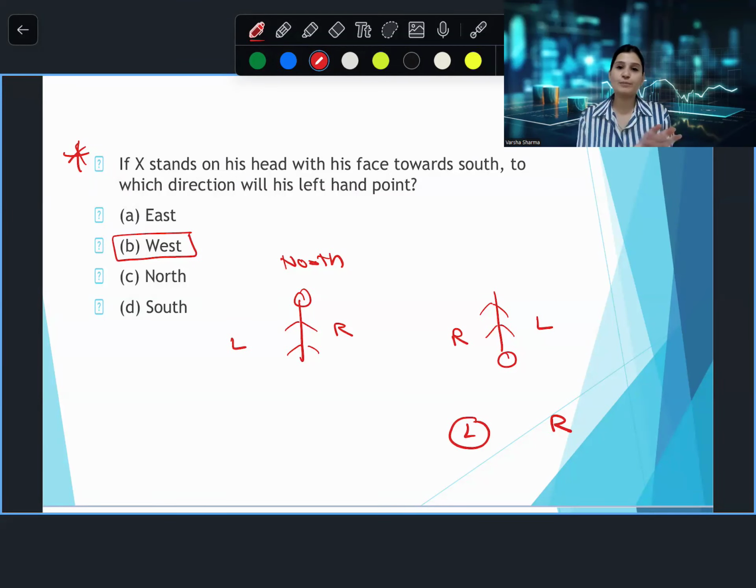Ma'am, I can't understand. You have to imagine yourself. Imagine yourself right now. This person is looking upward in the northern side and standing straight. So left is on the west side, right is on the east side. Again, you're still facing north, but your head is below. Your left and right will turn.